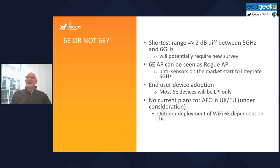A relatively minor thing: 6E APs could be seen as rogue APs by some other APs in the market, so you might see them being tagged as rogue APs within your management systems. End user adoption was the biggest thing. What we saw with Wi-Fi 6E was limited adoption on the clients. Obviously, if you haven't got the clients to match the AP capabilities, you've got limited requirement for Wi-Fi 6E. What we did see is quite a few high-end laptops with 6 gigahertz capability. Particular types of phones, particularly Samsung and others, have 6 gigahertz capability. Very few, if any, Apple devices have that 6E capability.